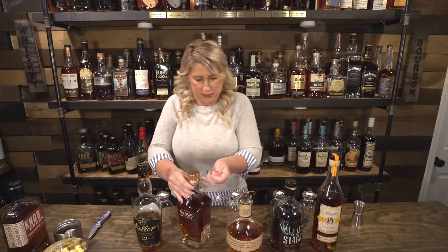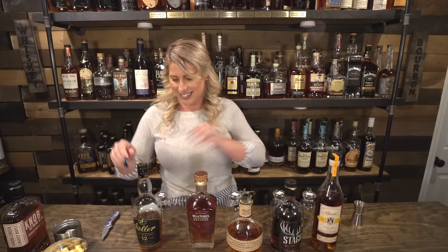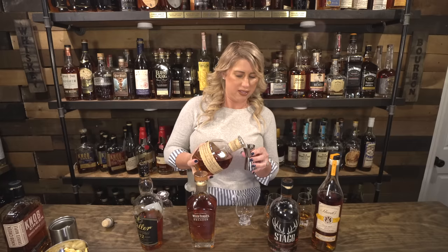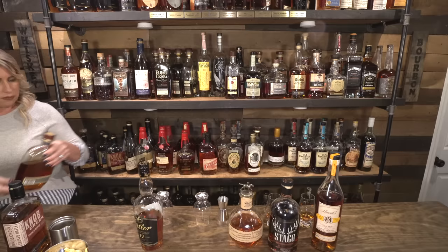Ooh, that was so close. David's gonna get mad at me because these are not budget bourbons, and I almost spilled them. Unlike the budget bourbons, I actually recognize a lot of these. And you all know we love giving away some Blantons. And we've got Elijah Craig Single Barrel Kentucky Straight Bourbon Whiskey.